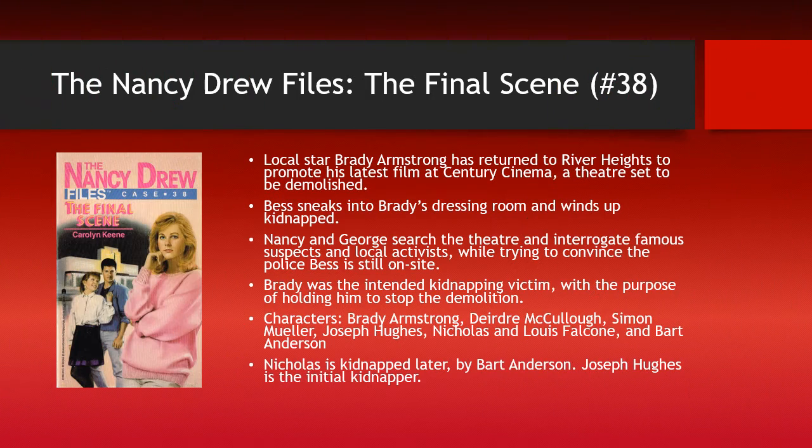So we'll start by looking at the book. This is number 38, entitled The Final Scene, taken from the Nancy Drew Files series. So Her Interactive has gone back to this series for this game. Their first two games, Secrets Can Kill and Stay Tuned for Danger, were also derived from the Nancy Drew Files series, whereas games 3 and 4, Message in a Haunted Mansion and Treasure of the Royal Tower, were taken from the Nancy Drew Mystery Paperback series.